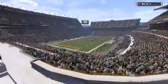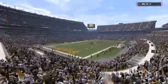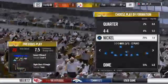Back with Charles Davis. I'm Brandon Gaudin. The Browns with a football to begin quarter number 2. And they're on the move here. They've got it 1st and 10.